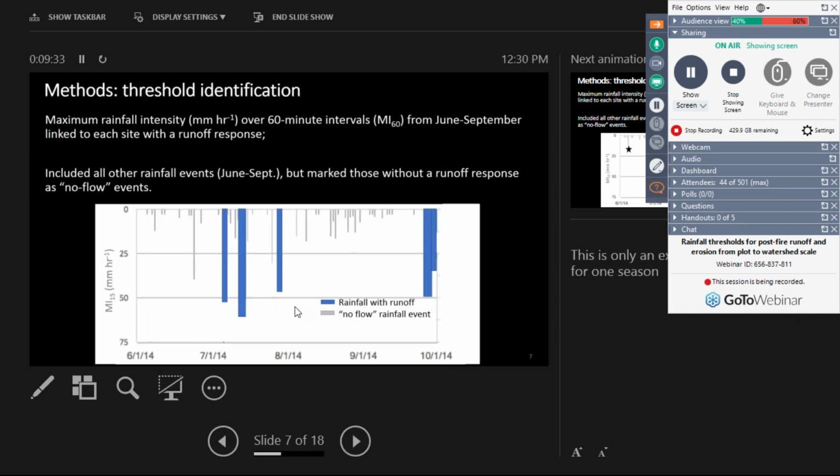So the threshold identification method began by compiling all of these rainfall events. So we looked at the maximum 60-minute rainfall intensity, so the depth of rainfall that occurred over a one-hour interval. And we're looking at just June through September because we wanted to focus on convective precipitation, so those really big thunderstorms, the high-intensity rainfall. We wanted to exclude any chance of snow or snowmelt runoff in our analysis.